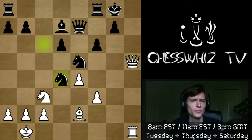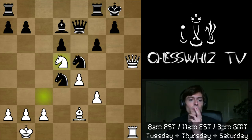Knight d4. Black's king can't move, so I guess you might as well move something else. Good. I like it. Ooh, have to be very careful. Another piece is in, okay? So, queen e8, offer a trade.